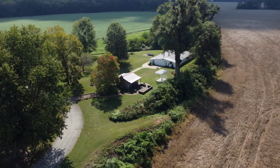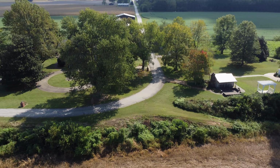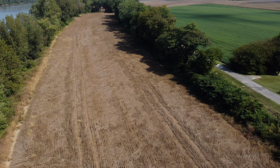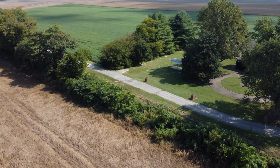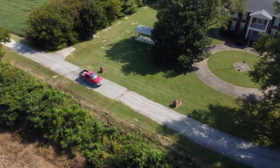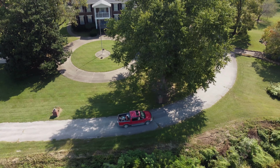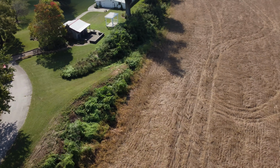Someone's coming down the road, Cam. See them both, real behind them. They don't see you. Oh, you're worried somebody's coming down the road. Well, they don't own the... Let's go land on the road. There they are. It's a red pickup truck. All right.